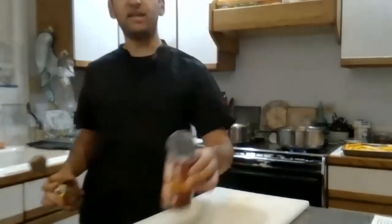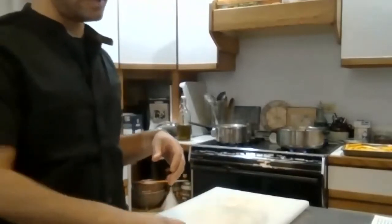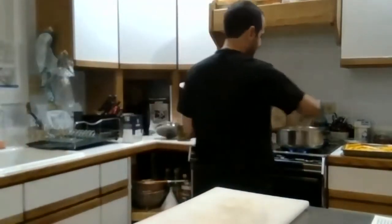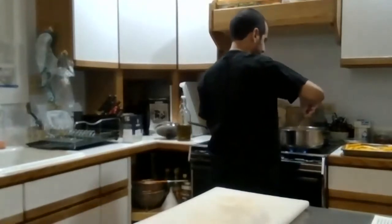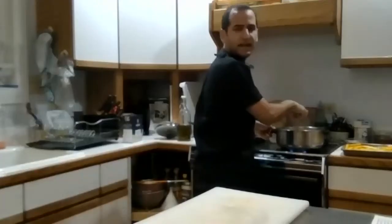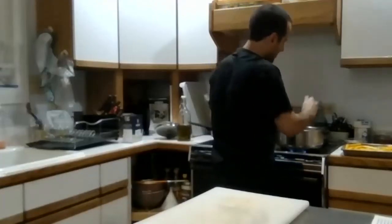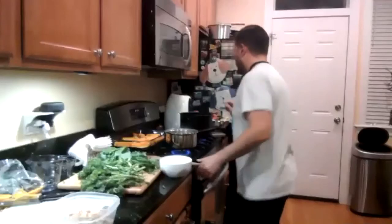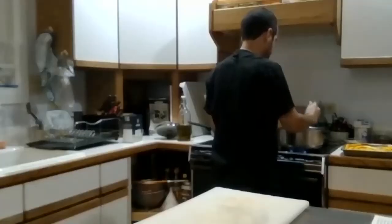I'm gonna mix my tomato paste and harissa around with the onion and garlic until it gets caramelized a little bit. Charles, would this be a good time to throw in some red pepper flakes if we don't have harissa? Yeah. Now's a great time to add red pepper flakes in lieu of harissa, or cayenne pepper, either.